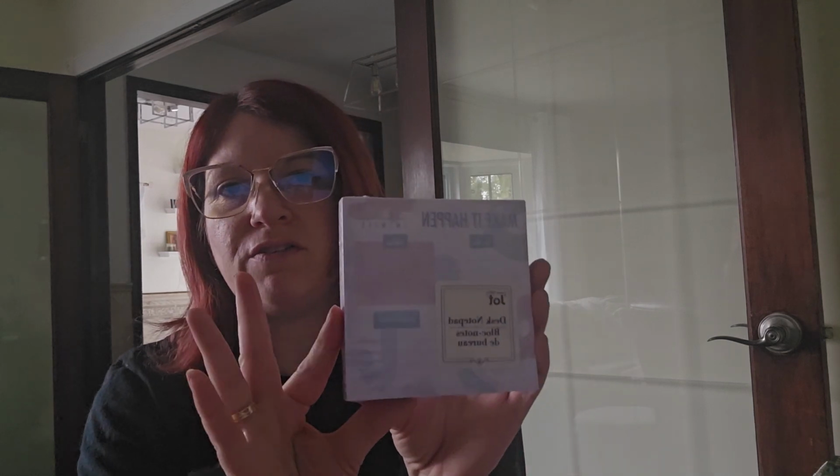Because they just still hold the sticky notes. So I do need to find a larger one. I do have a larger one upstairs. I don't know if it is this size or not. So I will have to figure out.